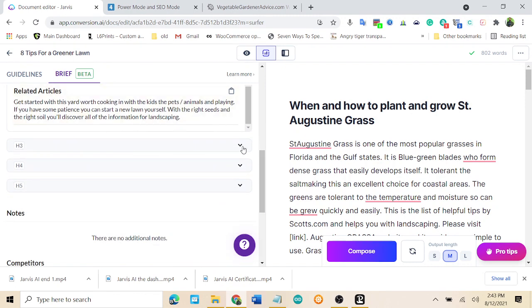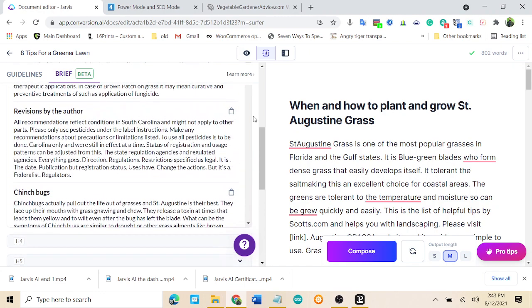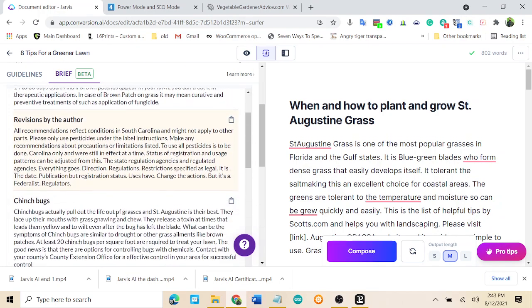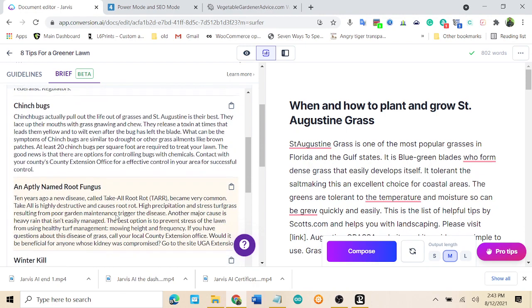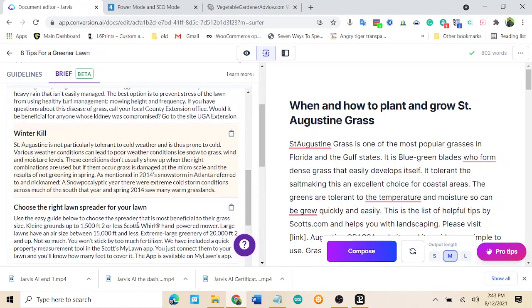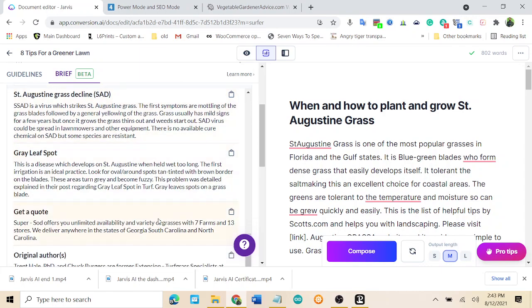Now there's H3s. If you don't have enough headings, go in here to your H3s. And it's going to be finer, grittier detail. The brown patch, revisions by the author. I don't know, we don't need that. Chinch bugs, aptly named root fungus, winter kill, choose the right lawn sprinklers. All these, and we can add this to the article. Next thing you know, we go through and we add all these things in here.